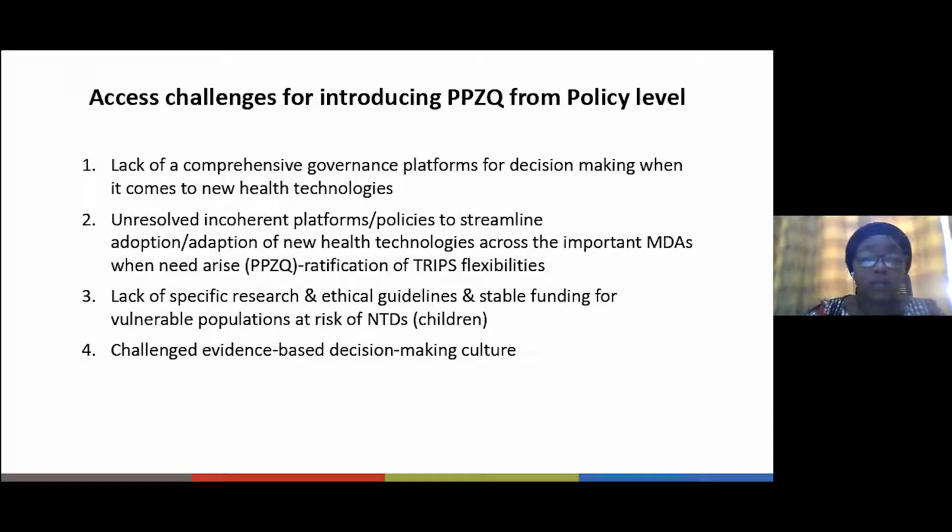Okay, access challenges for introducing. We lack comprehensive governance platforms for decision making when it comes to new health technologies. We have unresolved, incoherent platforms of policies which need to be streamlined, and we lack specific research and ethical guidelines and stable funding for vulnerable populations, in this case, children. And now the challenge of an evidence-based decision culture. Cultural change is also very important because remember the two areas that we have not done very well.